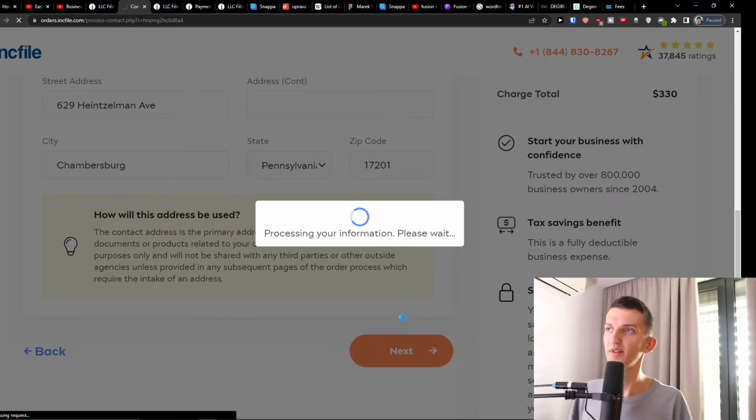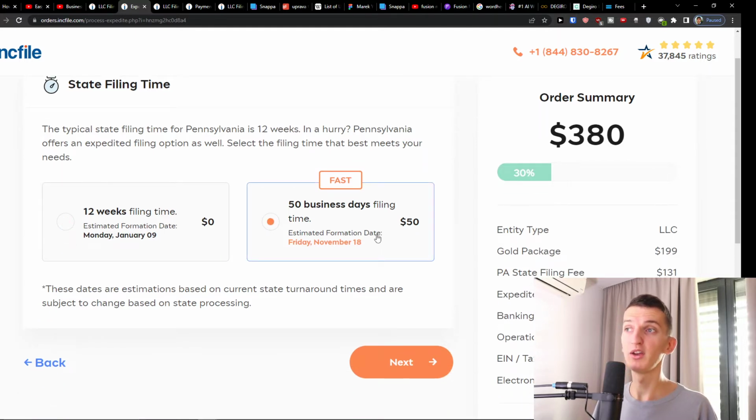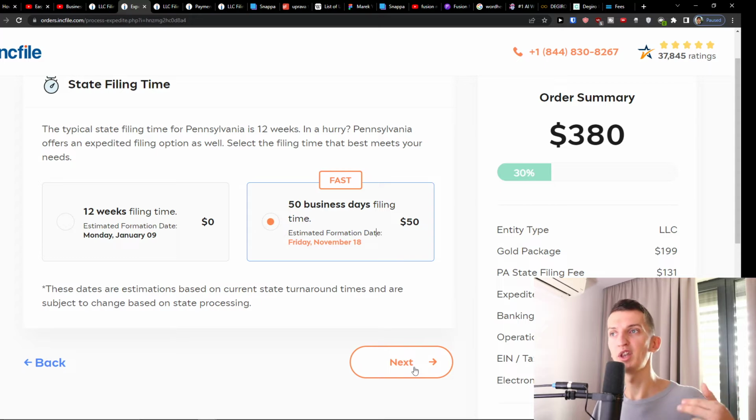And then you're going to have the state filing time. So you can go with the 15 business days or 2 weeks filing time. You've got an option for you in Pennsylvania. I really recommend going with the fast version and not waiting like 12 weeks, but it's up to you. If you choose the gold version. In platinum, you're going to have it automatically.